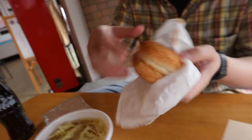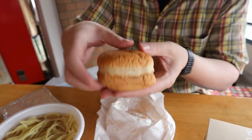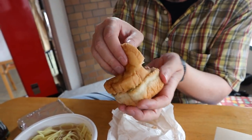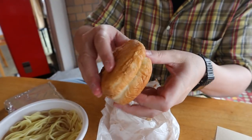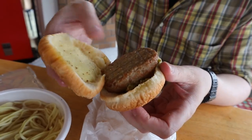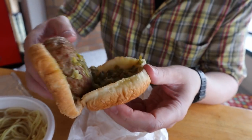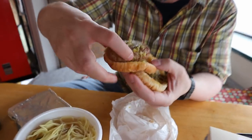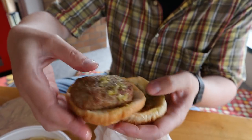Okay, so inside we have this. I guess it speaks for itself. It's tiny. Open it up. Let's get a look at it. And it's hard on the top and soft on the bottom. But yeah. Let's crack this open. This was the Mexican burger. So what's so Mexican about it? It has jalapenos, I guess. Oh, jalapenos, yeah. Look at that patty there. It's like a giant meatball.